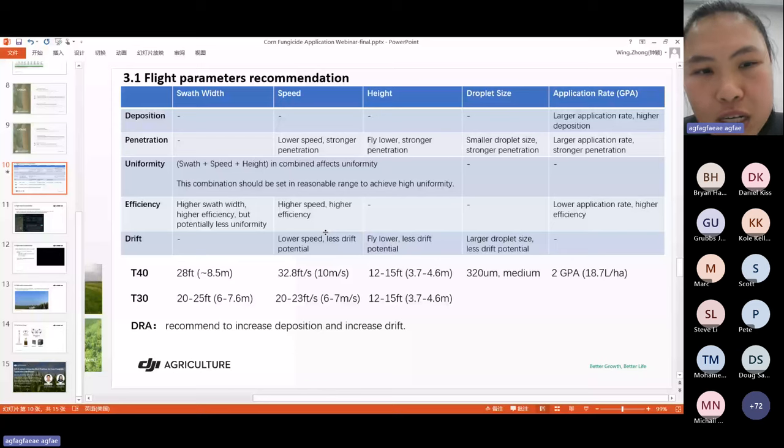To decrease your drift, in addition to using DRA as Steve recommended, some other methods would be to fly lower and also to set a higher droplet size. Overall, these are some recommended parameters that we summarize from the common practices of our North American users for corn spraying for fungicide, for T40 and for T30.